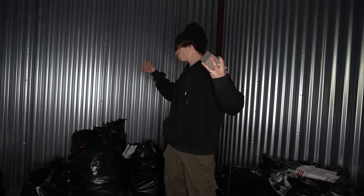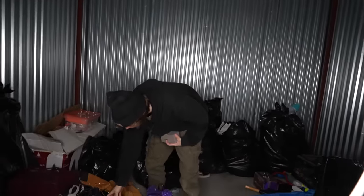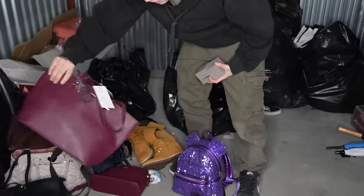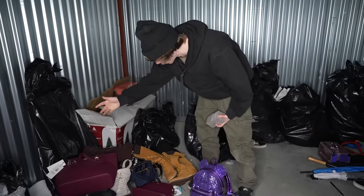All right guys, so we just tore this entire place up. It is completely trashed. It is looking horrible in here. I ended up finding a ton of purses. We got some like Michael Kors purse. I don't even know what brand this is. Love something. There's some tags on them, like they barely been used.